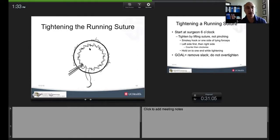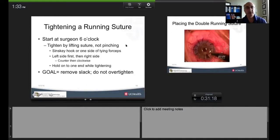So this just shows tightening a running suture. And again, it's going to be tied here with the knot buried if possible. And the idea here again is not to pinch the suture and create weak spots. So start at your surgeon's 6 o'clock, tighten by lifting, not pinching. Again, a Sinskey hook or one side of a tying forceps. It doesn't matter which side you start on, just be consistent. The goal again here is to remove slack and do not over tighten.